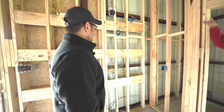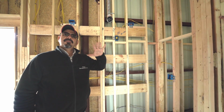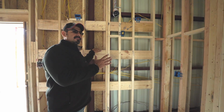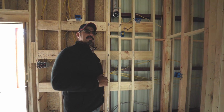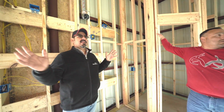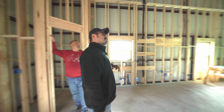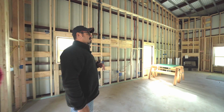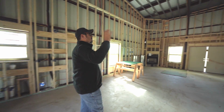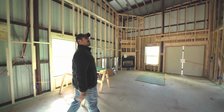That's good. So our customer wants plywood on all the walls. So what we're going to do is put half-inch plywood, and then come back and put drywall on top of the plywood. The reason for that is this is going to be his trophy room. He has a lot of game heads or trophies that he needs to put up here. So we're going to do that for him. And of course, the tall ceilings are going to give him a lot of room to do all his trophies.